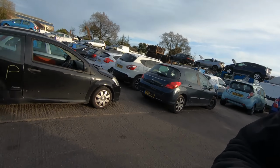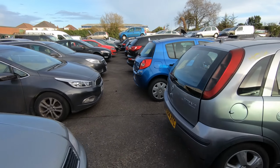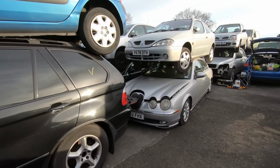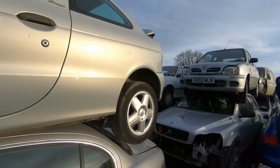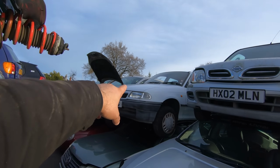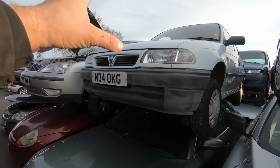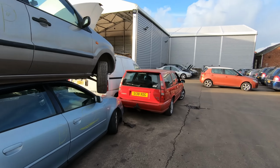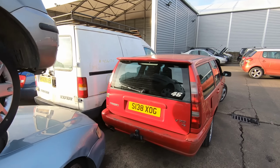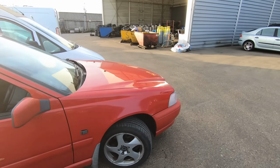I thought we were going to have a little look around, see what's in the yard, see if there's anything about, anything of any interest. We've got some, look, there's the McGann that I had in my scrap vehicle of the day a couple of weeks ago, and there's a little Astra that I had as scrap vehicle of the day. Sad to see that piled up, isn't it? Because that's quite a good condition car, that. Oh, look at this. We got a V70 T5 in. Very nice.